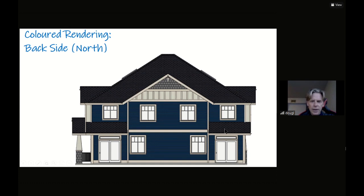This is the view from the backyard with Unit A here and Unit B here. This peak was quite large, and we felt that just shingling it all would not be as attractive as the combination of board and batten, shingle, and outlookers. I should mention the cedar outlookers that we use are 24 inches high. They're rough cut and handmade, so they look pretty sharp that way.